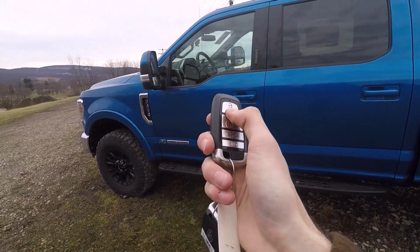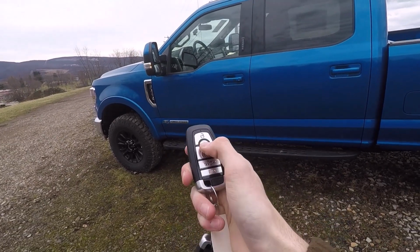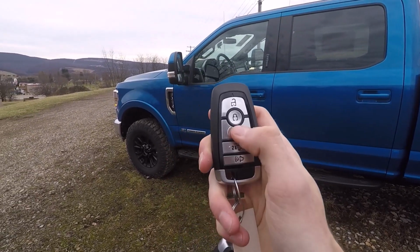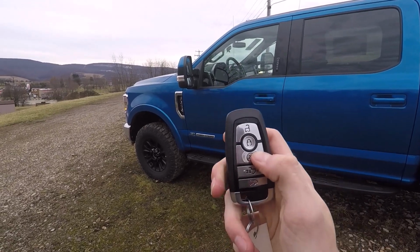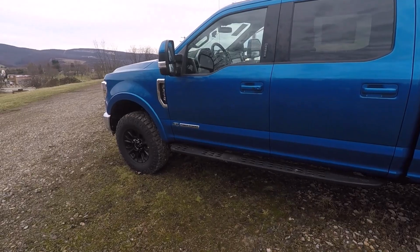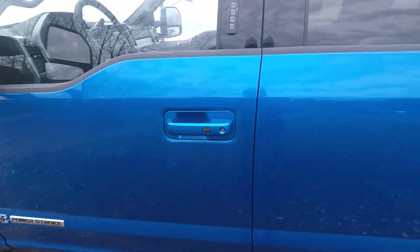But you have remote start on this one, which you lock the truck up, push the button twice, and literally within half a second, it starts up, which is really nice. If you want to turn it off, you just push on the button once. Now, this has keyless entry with push button start.